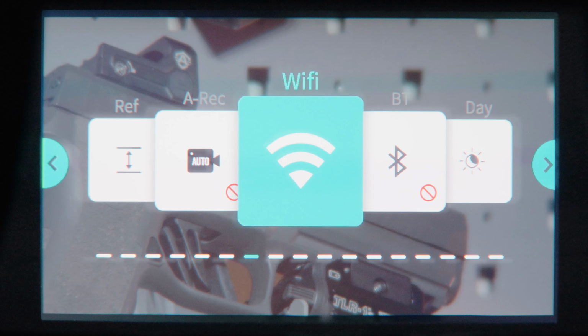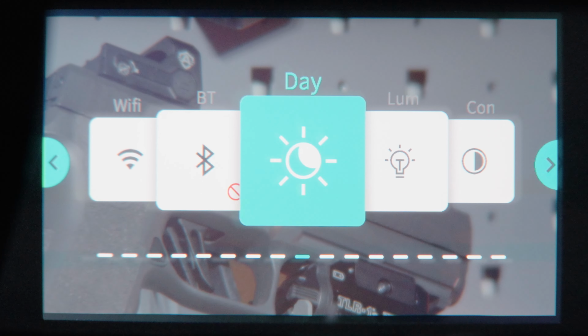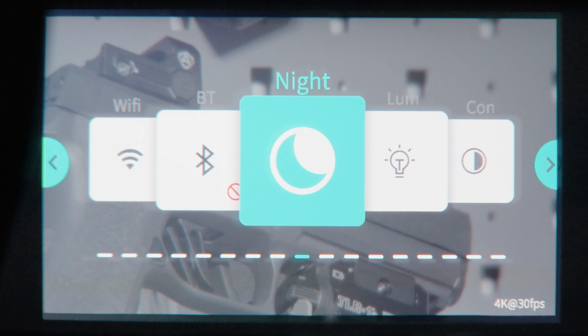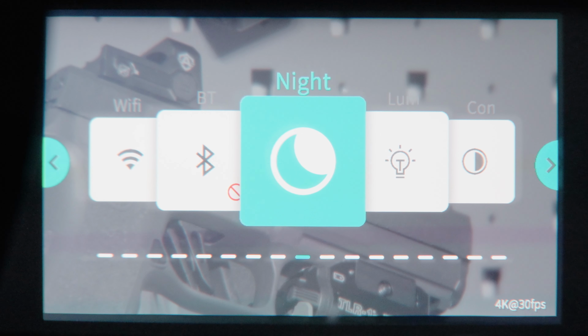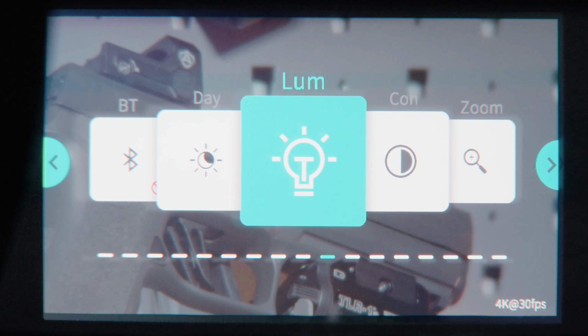Here is your Wi-Fi, and you also have Bluetooth because you can connect it to an app. And then you have the mode to toggle between daytime and nighttime. So when it says night, it's in night vision. When it says day, it's currently in daytime mode. And then back to the illumination.